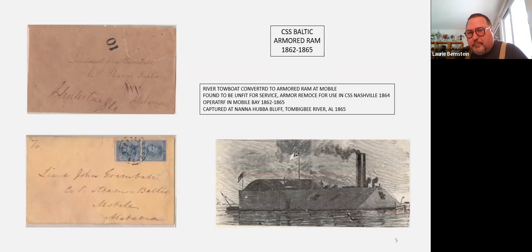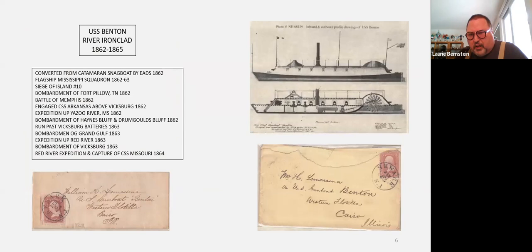This is a gunboat, again, a riverine. This is an ironclad called the Benton. And you can see it was active. It was active at Vicksburg, the Battle of Memphis, and so on, very famous battles, and it was present for many of them.